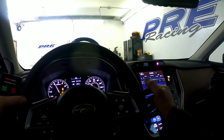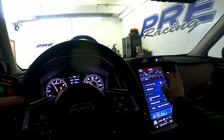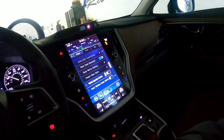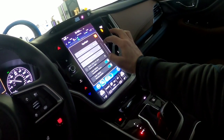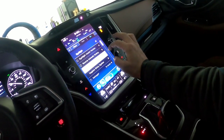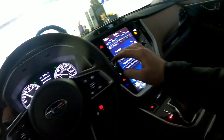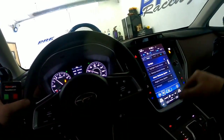Oh, it's mad about my eyes. Hold on, let me turn that off real quick. We're still in car. Let's come over here to eyesight. Yeah, I can turn off eyesight. Oh, wait. Driver monitor off. Alright, there we go. Now it should let us hopefully do a pull without getting all mad.